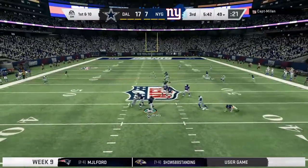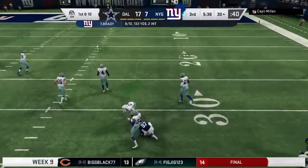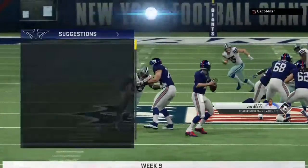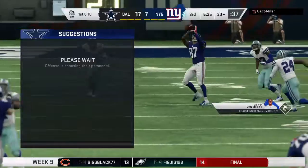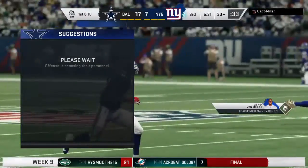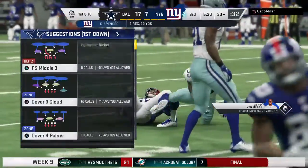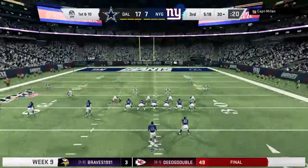On 1st and 10, here's Brady. Out to the right here to Shepard. And he is brought down, but not before reaching the 30. That's back-to-back plays of over 20 yards. I've got to make sure that I don't take Tom Brady's greatness for granted, that we make it routine. How about that throw right there?